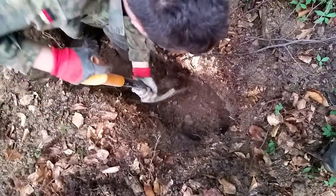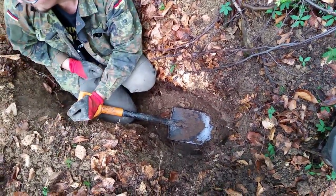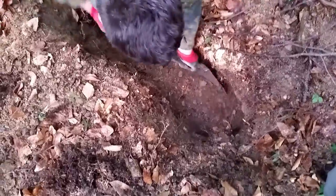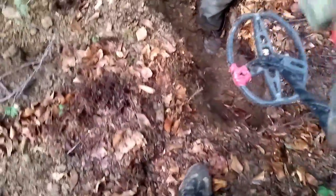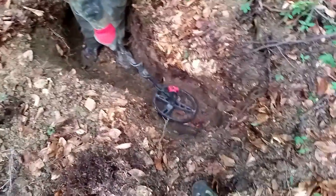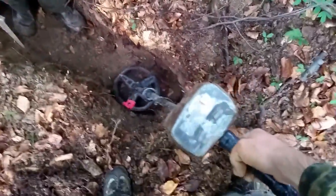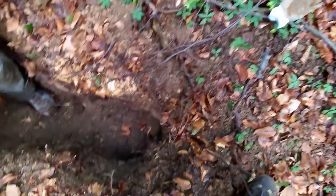Now you dig the whole trench. See, now we can stay in the trench. I think that's it. Give me the metal detector. No, definitely something else. Let's see the signal. Let me see. At the bottom, it's another high signal, like a 75.